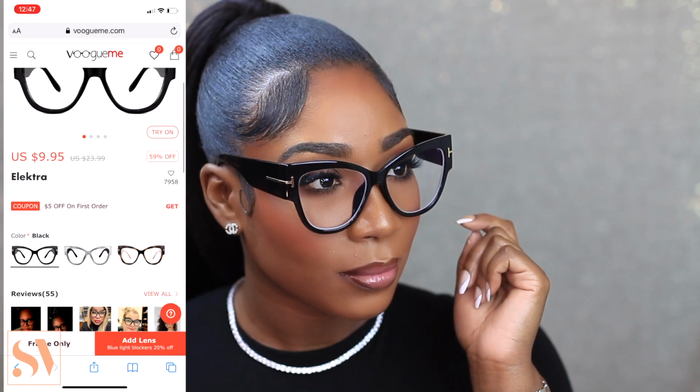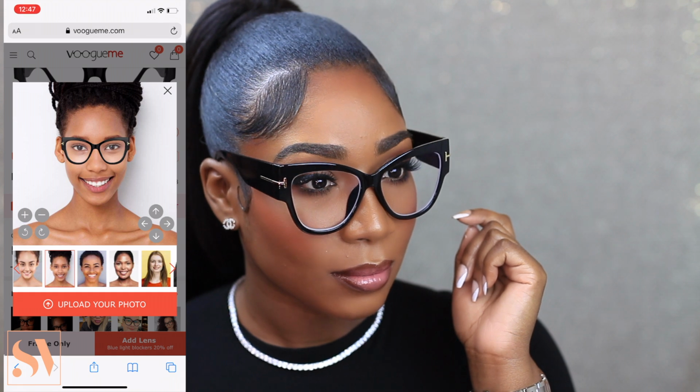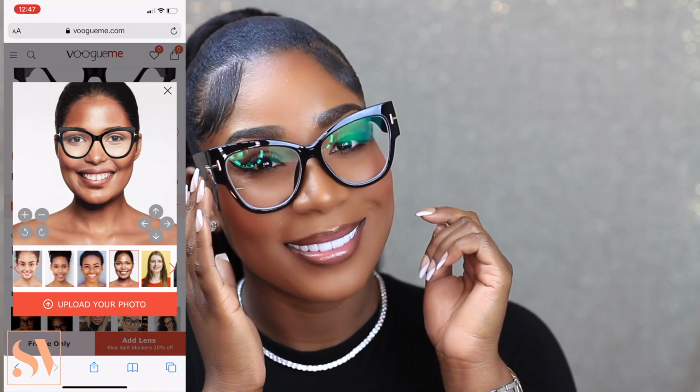And I also want to mention, you guys, the site also has a try on feature. So you could upload a face picture of you and you could try on the glasses on the website before you make your purchase and your final decision. So I thought that was a very cool feature and very helpful. So I got these glasses in my prescription, so I can see very, very clear in them. So I already know these are gonna be my new glasses. Like, I'm gonna be using these bad boys every day.